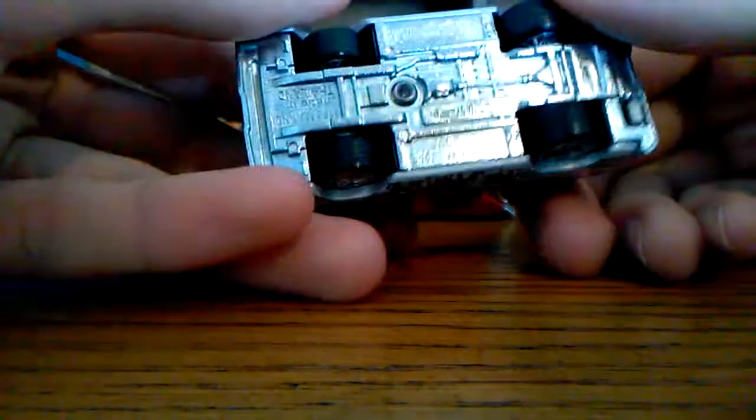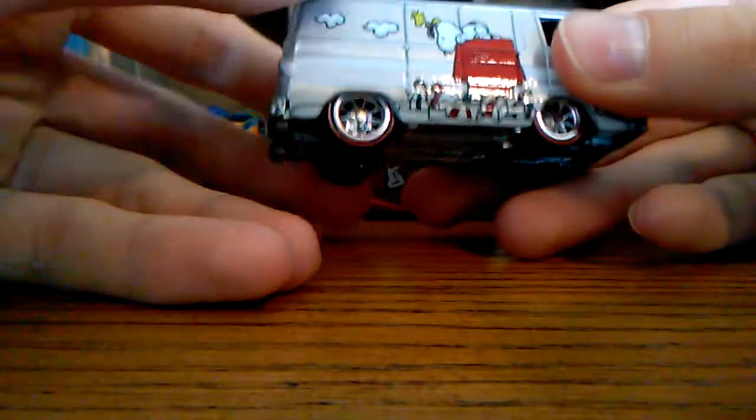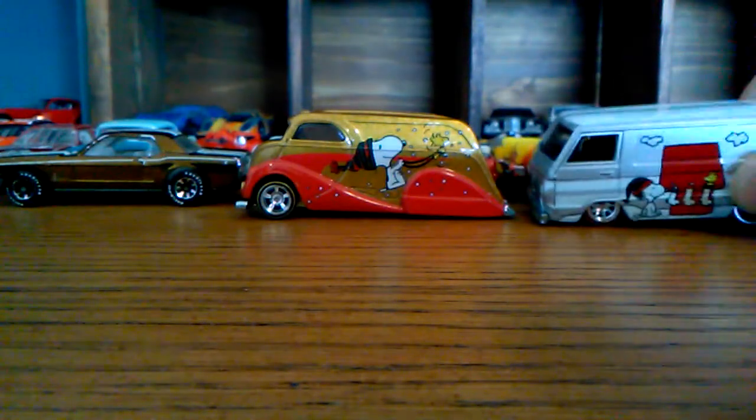Then I got this 66 Dodge A100. It's a really neat car. It's got the red lines and Snoopy and Woodstock on his doghouse around the presents and stuff on the side. This one's really neat. It's also got the red lines.